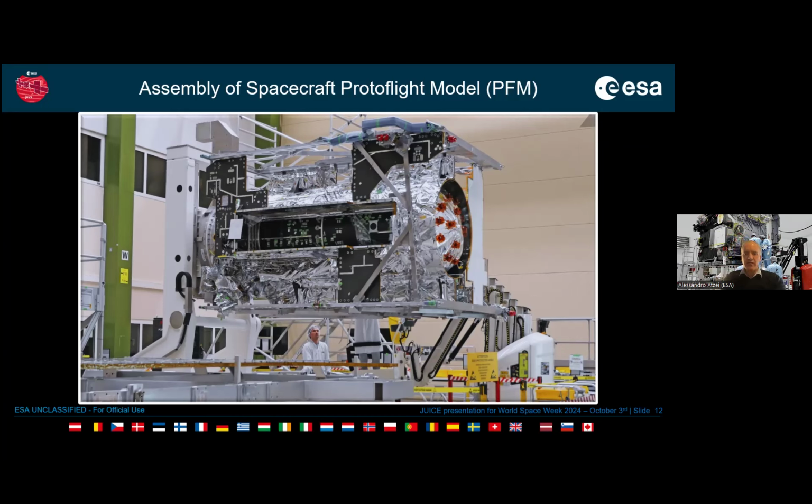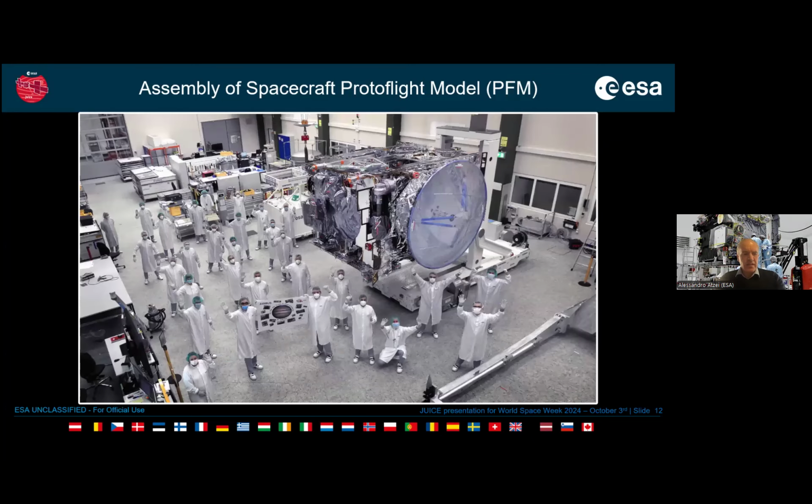So it's really not an environment that is good for humans, but also not for electronics and robotic explorers like JUICE. So this is something that we really had to design for. Here you see the spacecraft once it was already built up quite a bit in Germany before it was sent to ESTEC here in Noordwijk, where we did the environmental test campaign, or at least part of it.